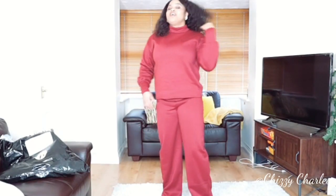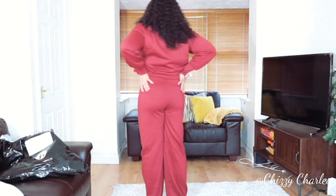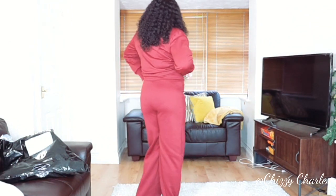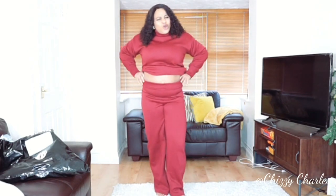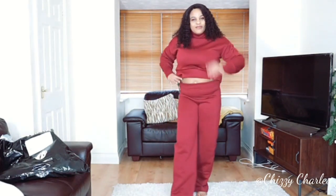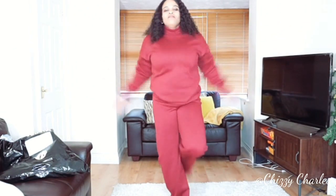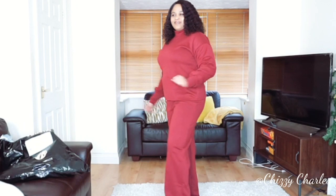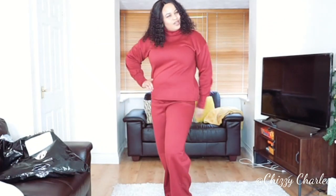And the length of the trouser is nice. The fitting, it just gets on my waist, my hip, everything looking so nice and comfortable. Honestly, this just gets into my body and makes it look fit. Check it out. I'll leave you to be the judge of today's haul.